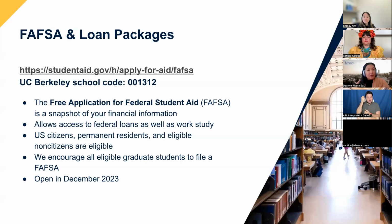However, we encourage graduate students who are eligible to apply for a FAFSA because sometimes that is looked at for other need-based opportunities. For example, we have a couple programs that can offset some health co-payment, and other need-based programs within the graduate division that we would look at a FAFSA for. So even though you're not interested in any loans or any work study, we still encourage you to complete a FAFSA if you're eligible to. The FAFSA will open in December of this year, which may be a change from what you're used to if you filed a FAFSA before. But December 2023 is when the FAFSA will open for the 24-25 school year.